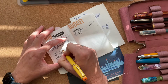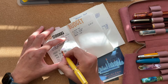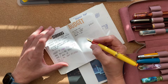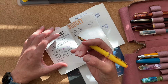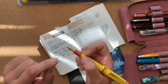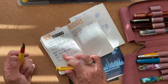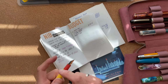This is my Sailor Fine. However, this is not how it wrote right out of the box. I was able to sign up for Matthew Chen, who is Pen-tagon, for a nib grinding appointment. He was able to grind two nibs or work on two nibs for me, which was making this one wetter and grinding another pen. So this is my Sailor Fine. I think there is still quite a bit of difference, but I really liked how this wrote.